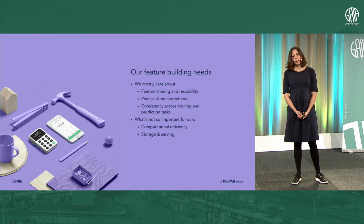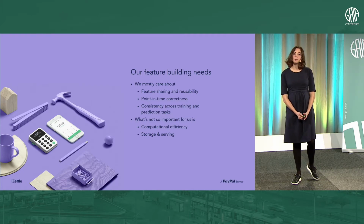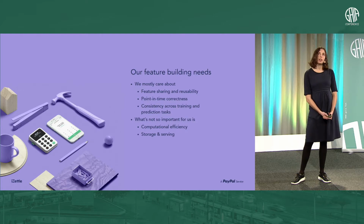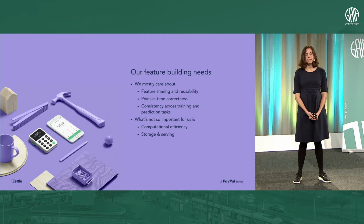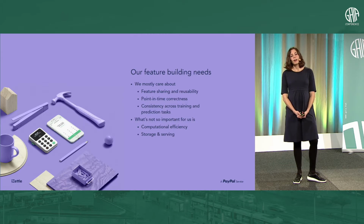There's also a few things that are not so important for us. One of them is computational efficiency. The point here is not that we don't care at all about our algorithms or processing being efficient, but it's not a priority. And that's for a few reasons. One of them is that our data sets aren't huge. This obviously depends on who you would compare to, but it's usually not a limiting factor to us.